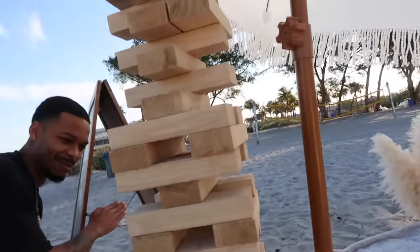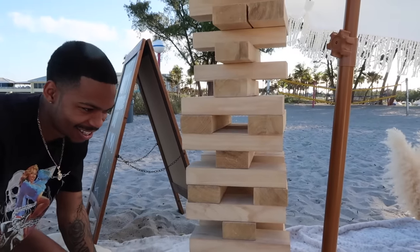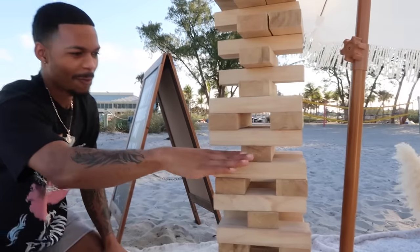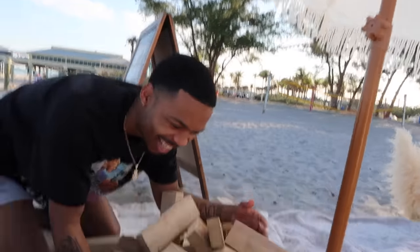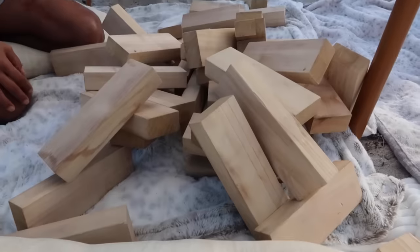Alright, let's see if I got my chops. You about to suck. You gotta do it so quick, Zay. I'm about to hurt my hand trying to do it. I feel like you can do it. You didn't even put no force into that. Nah, because I was scared. You gotta run into the beach. I literally have no time.